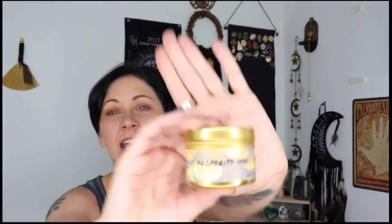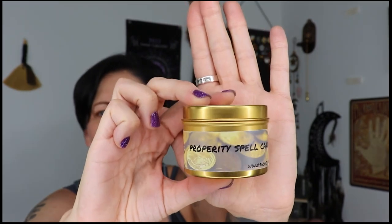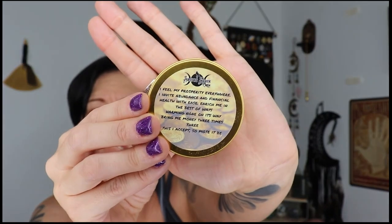We have a candle. Well, I won't read the top just yet, but it is a prosperity spell candle. It looked like it was not focusing in the right area. There is a little spell incantation situation.